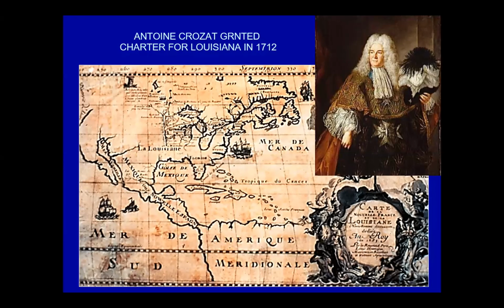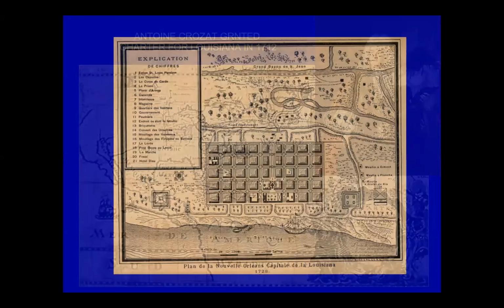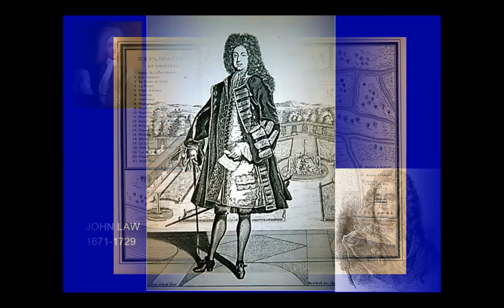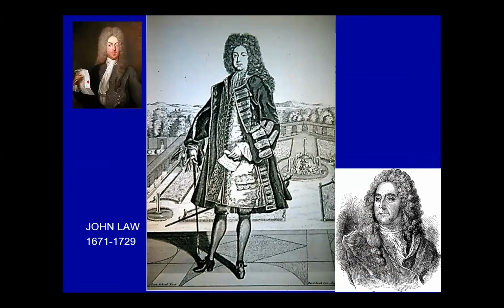Now, the history of the city of New Orleans proper is going to begin on the site of the French Quarter. Development of the city is attributed to a very controversial figure seen here by the name of John Law.